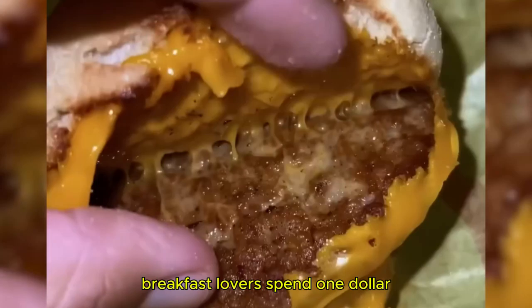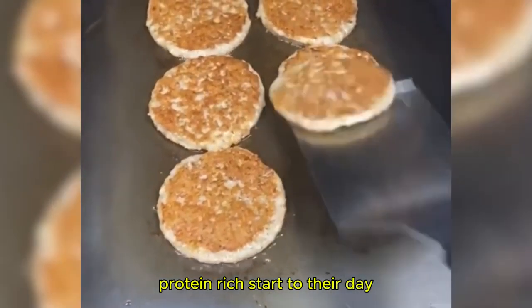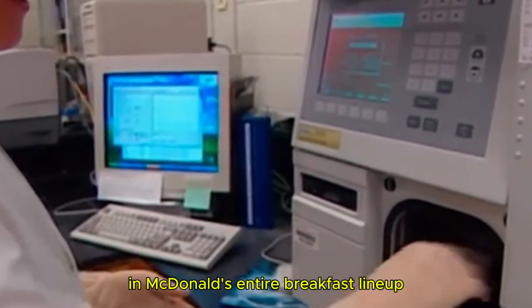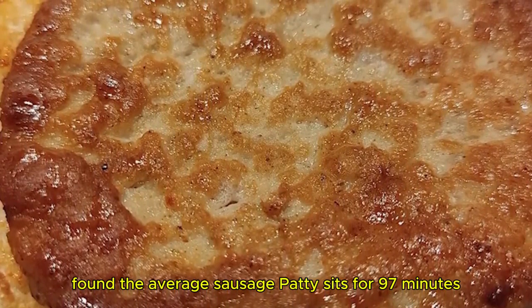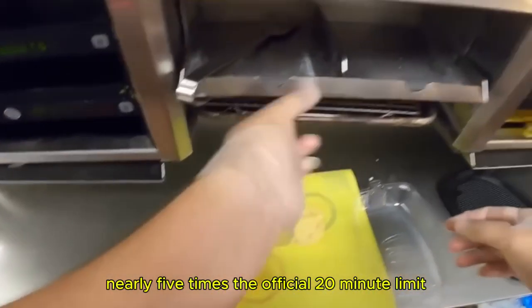5. Sausage patties, the morning money waster. Breakfast lovers spend $1.79 per sausage patty, thinking they're getting a hearty, protein-rich start to their day. But these circular discs of processed pork hold the record for longest warming tray time in McDonald's entire breakfast lineup. Food safety experts who conducted surprise inspections found the average sausage patty sits for 97 minutes before being served, nearly 5 times the official 20-minute limit.